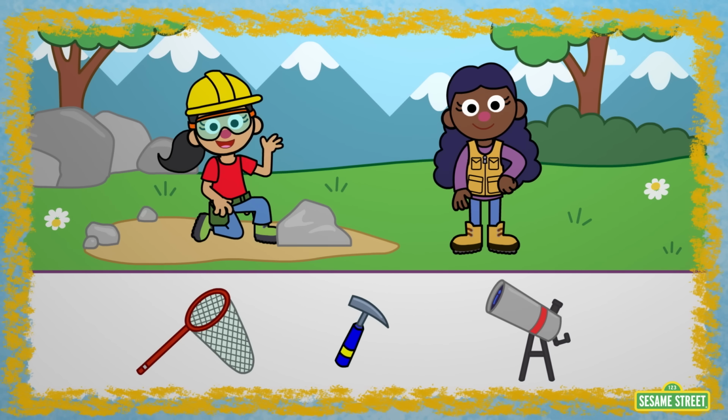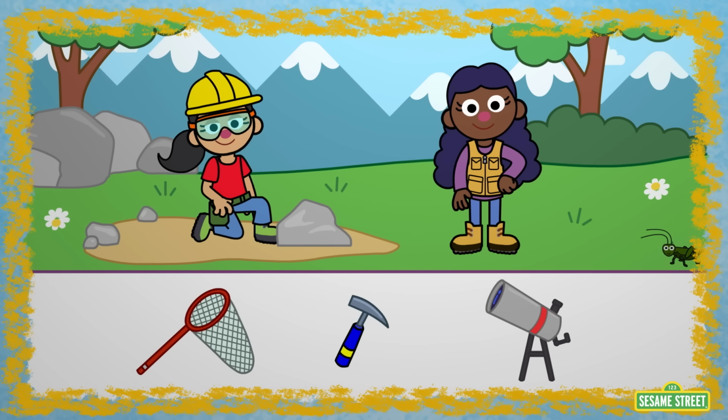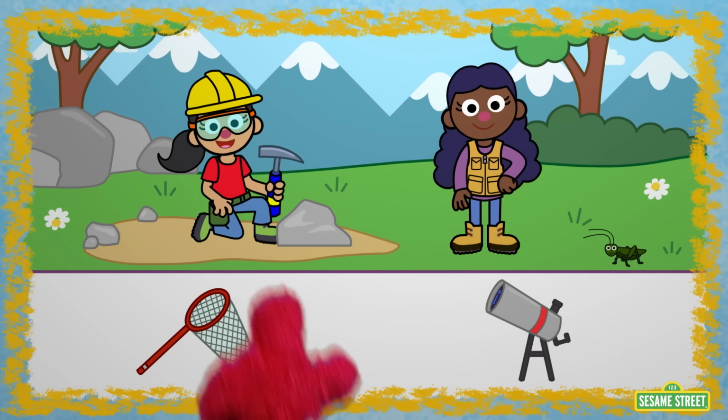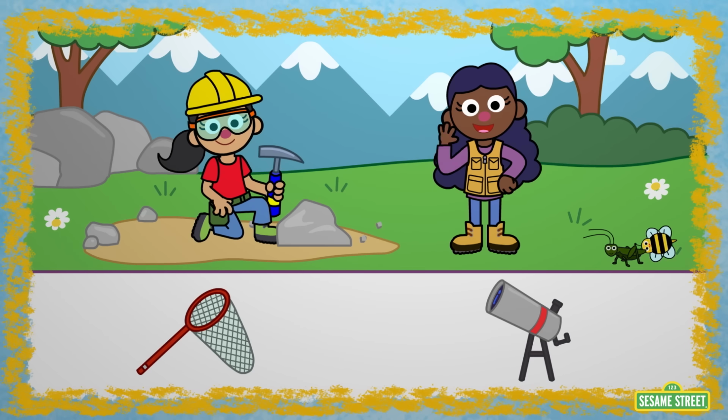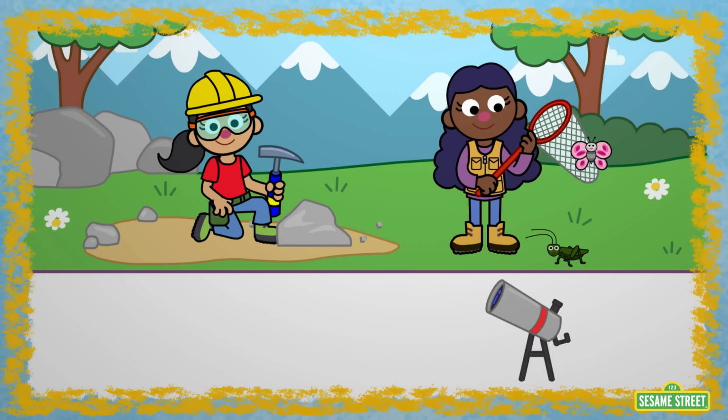This scientist is a geologist. She studies rocks. What tool do you think she uses? The nut, the hammer, or the telescope? Is it the telescope? No, not that one. Whoops. How about the hammer? The hammer! This scientist is an entomologist. Entomologists study bugs. What kind of tool do they use? The entomologist has her net. That's right! Yay! We did it!